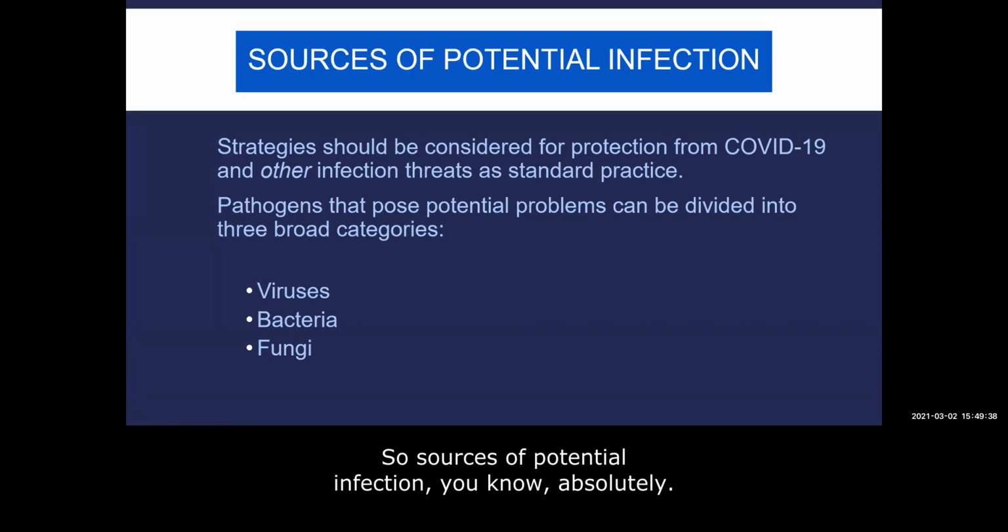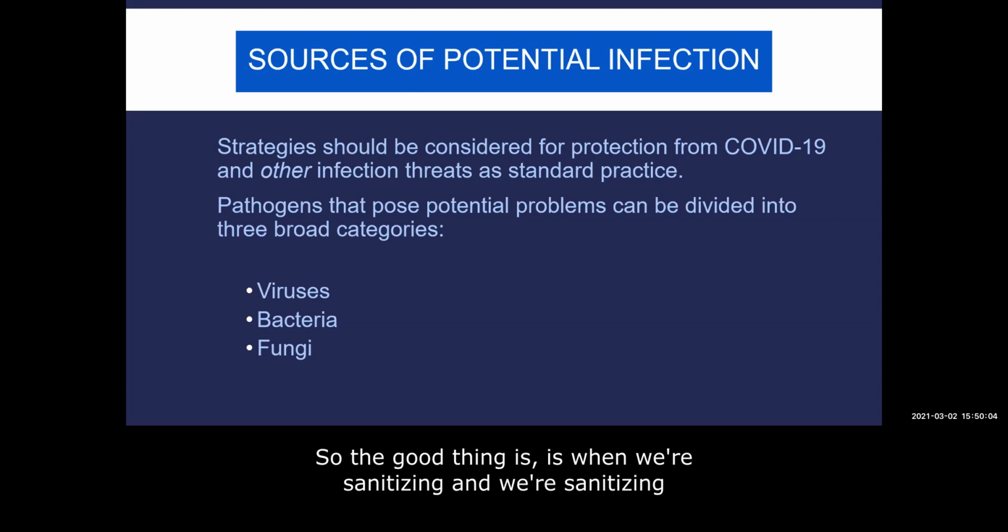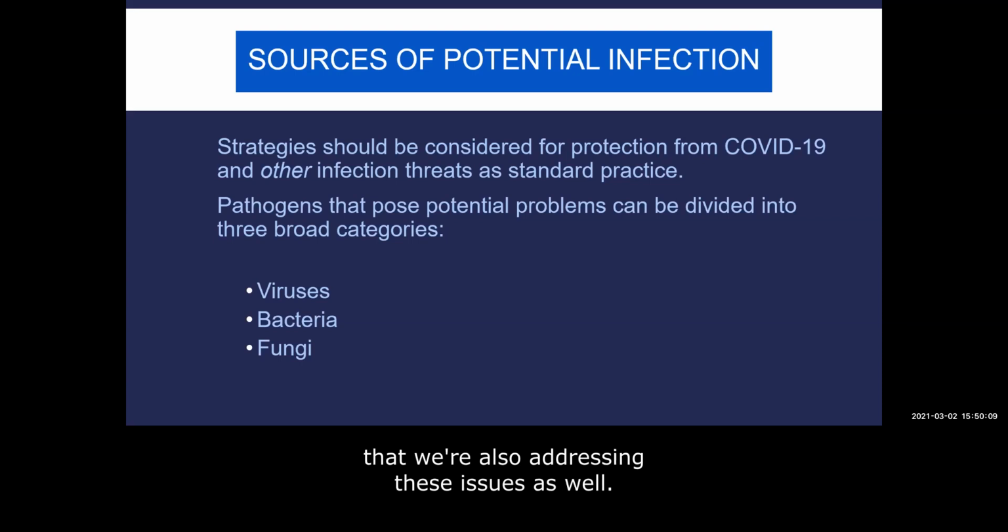So sources of potential infection: absolutely the strategy should be considered for protection from COVID-19 and other infection threats as a standard of practice. Pathogens that pose potential problems can be divided into these three broad categories. So we're talking about fungi, bacteria, and viruses. The good thing is when we're sanitizing diligently and protecting ourselves from COVID-19, we're also addressing these issues as well. So we'll move to the next.